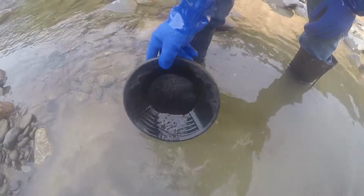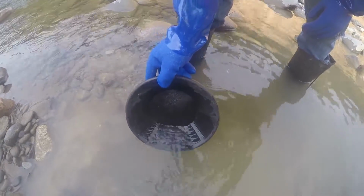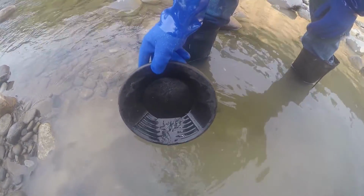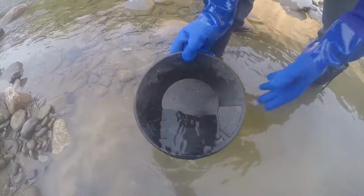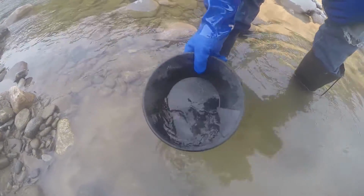It just takes a little bit of finesse now. You notice I'm using less water. I'm really watching the lip of that pan, those final two riffles. You see, I see something shiny there. I stop and I re-stratify that.